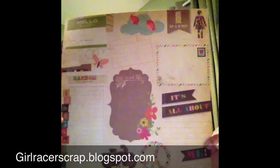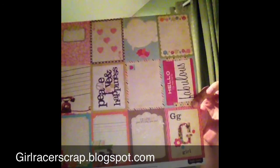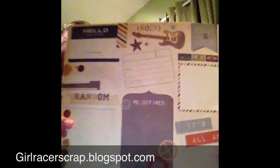so this is all the Fabulous line from Simple Stories. This one is the Awesome line, and we ride motorcycles, so I had to grab anything with motorcycles on it, and this is more of a boy collection. Another motorcycle. Sorry these aren't in order, so I'm going to keep jumping back and forth between some of the lines, but I tried my best.